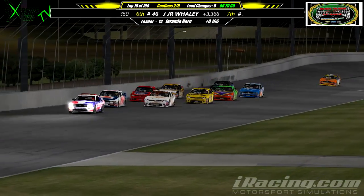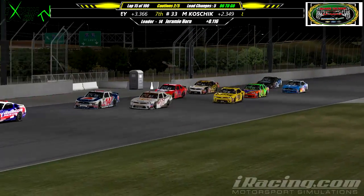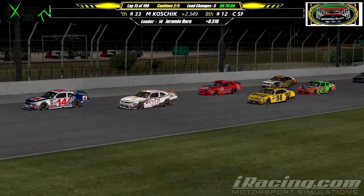So apparently Christopher Renee wants to drive the pace car now. So, yeah. I want to. Oh, she wants to be the pace car. Okay.